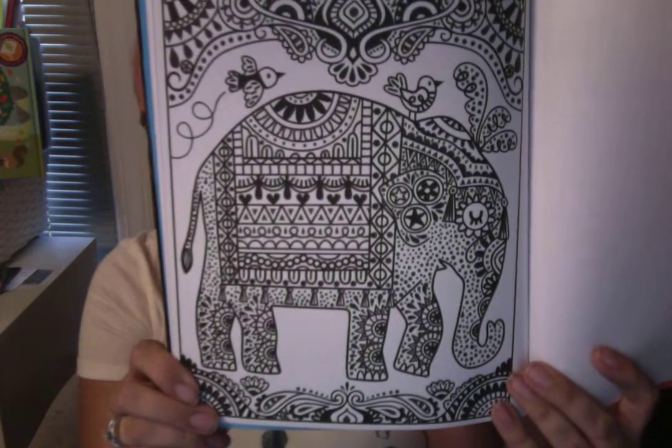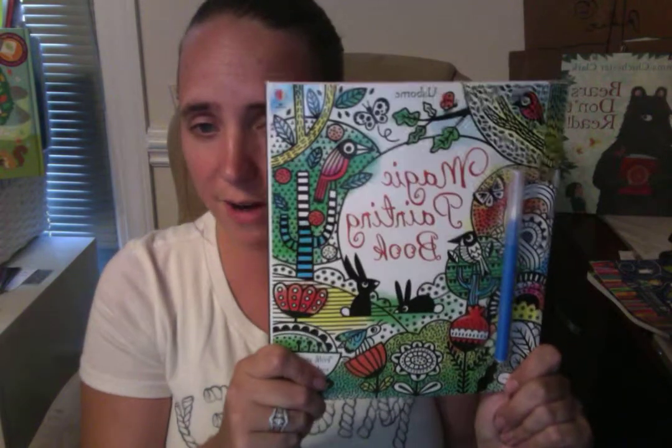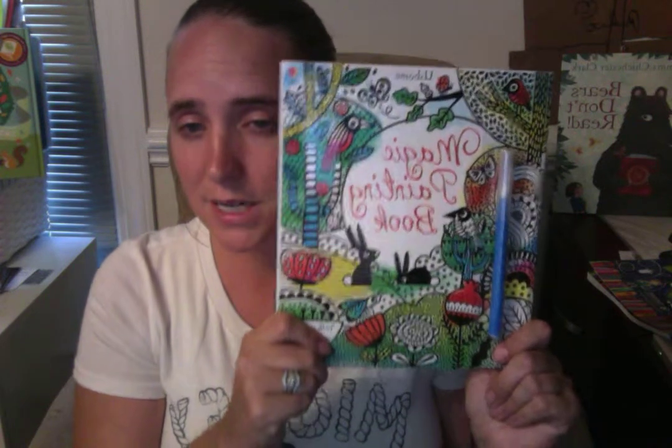I mean, just look at all those details. And all you're doing is dipping that brush in water and painting, and then the color stays. So you're not having a big mess. I've had some older kids buy this book that like artsy craft things. I've also had some younger kids but want this book because it is simple and easy and it's not messy.